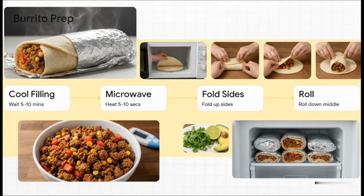Nobody wants that. Next step, just pop the tortilla in the microwave for like 5 to 10 seconds to soften it up. Then pile your filling and cheese onto the lower third. To wrap it without tearing, simply fold up the two sides and roll it right down the middle.